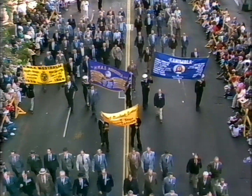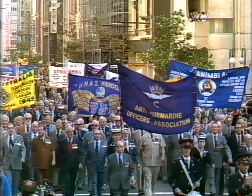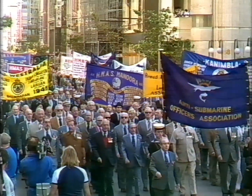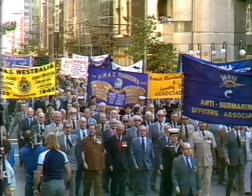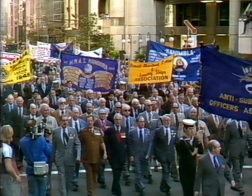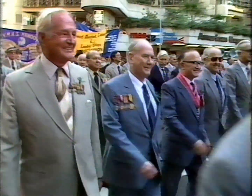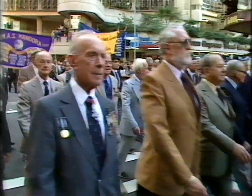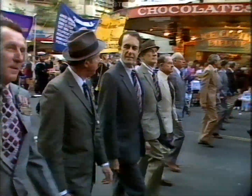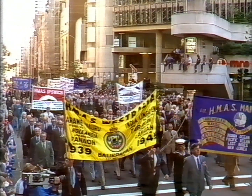Anti-submariners now coming. The anti-submarine branch, of course, very specialised. The ping merchants. Well, of course, the ping, because of the sonar going in and back again. Well, there's the Anti-Submarine Officers Association and the Anti-Submariners marching. Very specialised group of servicemen, very specialised trade. And of course, this is where it's all at now, as nuclear missile and nuclear technology goes underwater. These could have been the forerunners of that, I suppose, Peter. Oh, indeed.